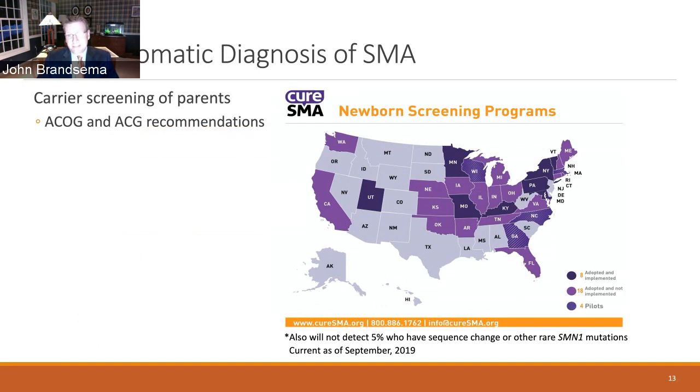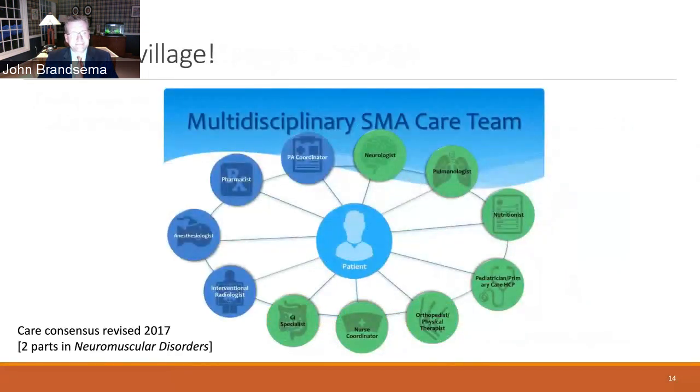Again, with the newborn screening, it's important to realize that this is looking for double deletion, and so you're not going to detect those 5% of patients who have another genetic change as the reason why they have SMA.